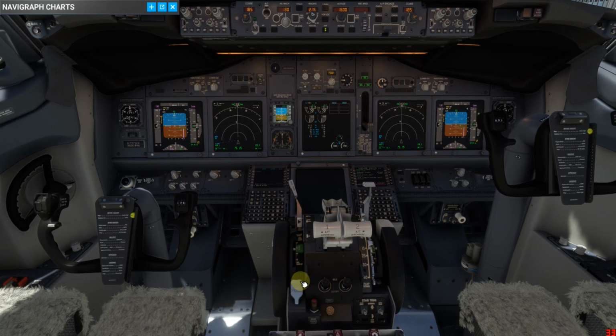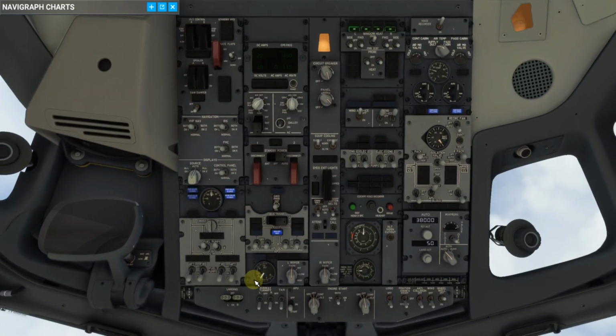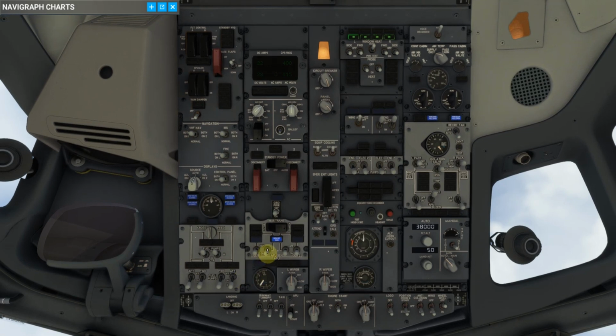Ground, Delta 1171 is clear of the runway. Request taxi to parking. Delta 1171. Taxi via November 4 Hotel Golf Echo Echo 2 to parking position 36. Via November 4 Hotel Golf Echo Echo 2 to parking position 36. Delta 1171.